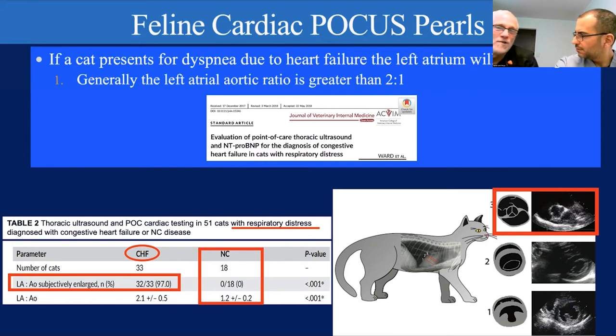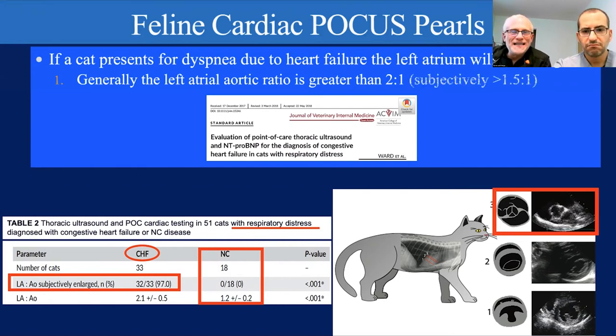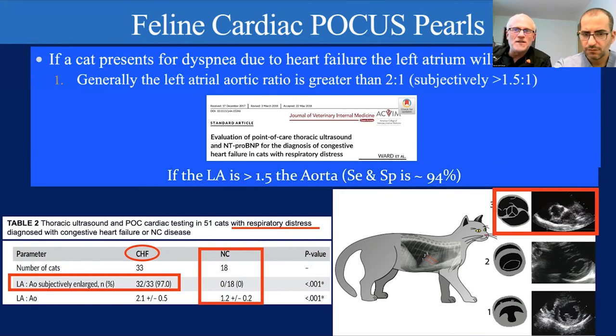Now, keep in mind, this subjective assessment was done by a cardiologist, but they also used a 1.5:1 ratio. So you're going to have a higher sensitivity and specificity if you decrease the size of the left atrium that you look for relative to the aorta in our patients with congestive heart failure. But keep in mind, to start, we want something very, very specific. We'd recommend you start with a ratio of 2:1.